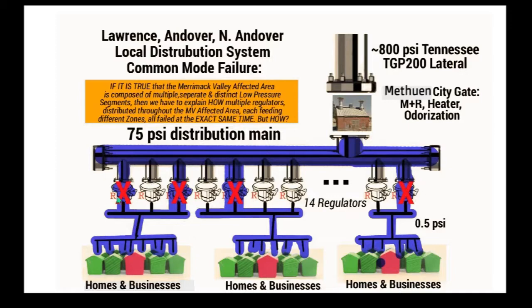Now, we know there are 14 regulators that feed this low pressure system. Out of these 14 regulators, if we have three segments, then we had to have at least one, two, three regulators that failed at the same time to overpressurize each unique low pressure segment within the affected area. Do you see what we're saying here?